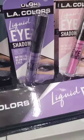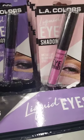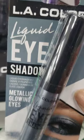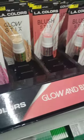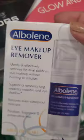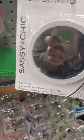What the what? Oh, y'all know it's going down, right? One, two, three. Liquid eyeshadow, baby. Ooh, they got the glow sticks in here. Blusher sticks. What is this? Eye makeup remover. How bougie is that? Ooh, no they didn't. They got a makeup mirror and it's got a light on it. I'm getting it.